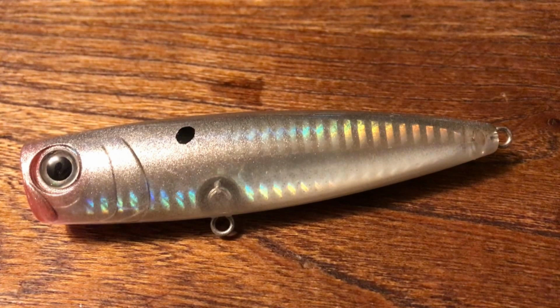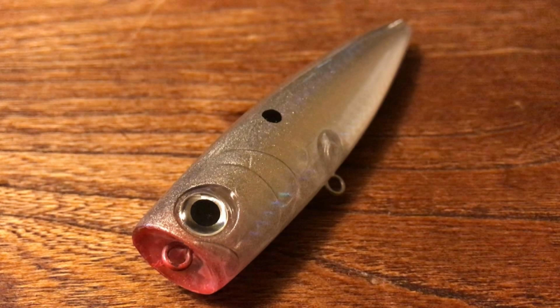It's got some reflective tape in it. It's translucent belly with just a touch of spray. Got that pink mouth. Nice, big, popping bait. Can't wait to get that out on the water.